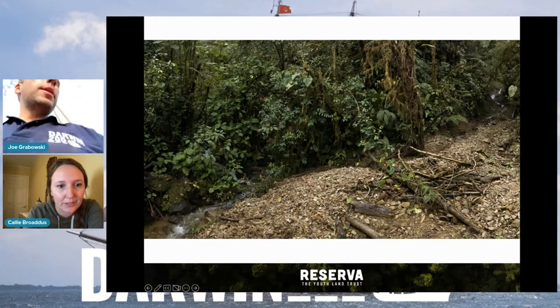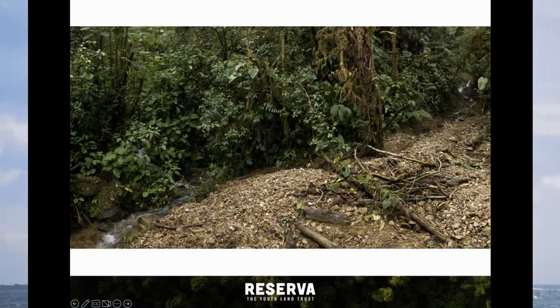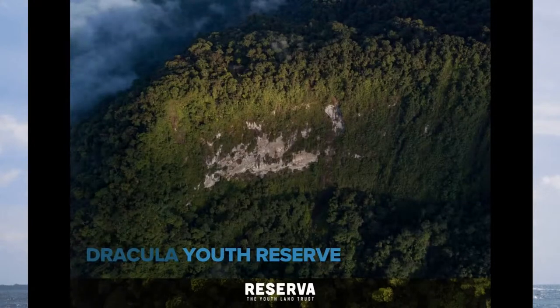Off to the left, there's actually an intact canyon, and you can barely see it. It's where my cursor is, if you can see that, this stream. It goes up. It's a mirror image of the one on the right, but you can't see it because that's what the forest is supposed to look like. So when we go to this area to do field work, we are trying to collect evidence that this area needs to be protected from extraction like mining.